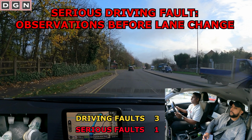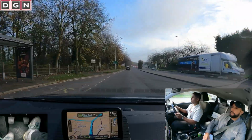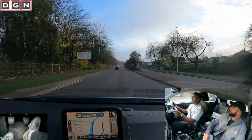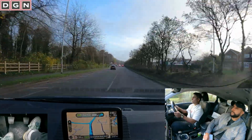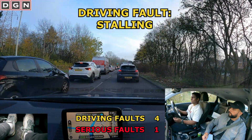He checks the mirrors and signals after changing lanes instead of doing it beforehand. I wasn't expecting that. Ahead, keep right. When moving off, he brings the clutch pedal up too high, so stalls.